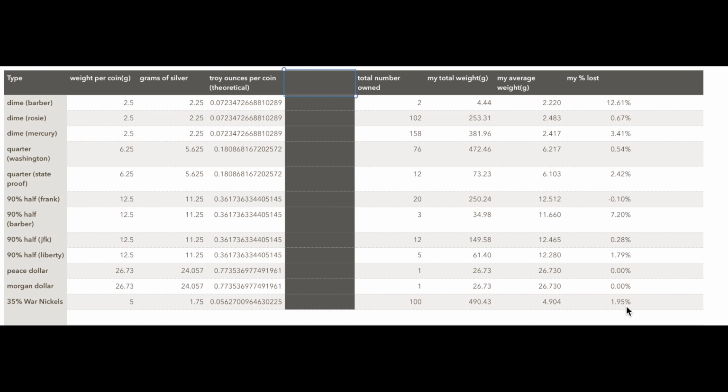One that I found interesting was the war nickels. These still lost 2%. I figured these would be negative only because they're so dirty and that dirt's got to weigh something, but apparently these things were circulated quite a bit and they still lost a lot of weight. Even after adding a bunch of Franklin halves to try to get this number to be positive with the larger sample size, they still gained weight.